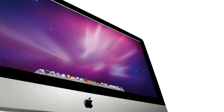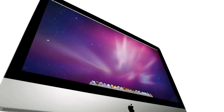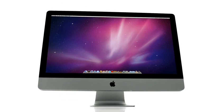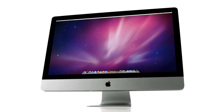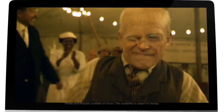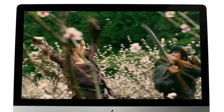There's not a detail there that doesn't need to be there. There are no visual interruptions, distractions, there's just no other noise. Everything is about the display, and therefore, everything is about your content. The first thing you're going to be just blown away with is the display.